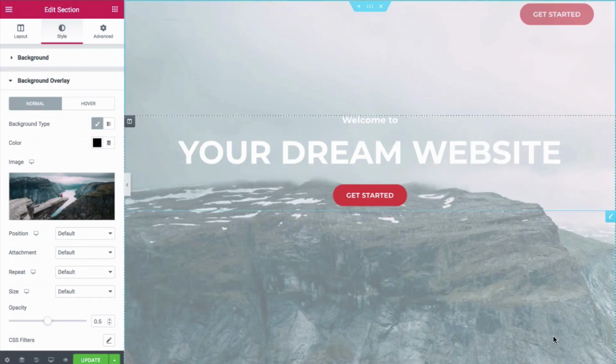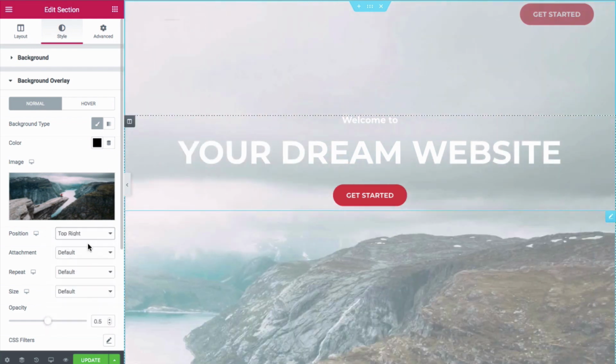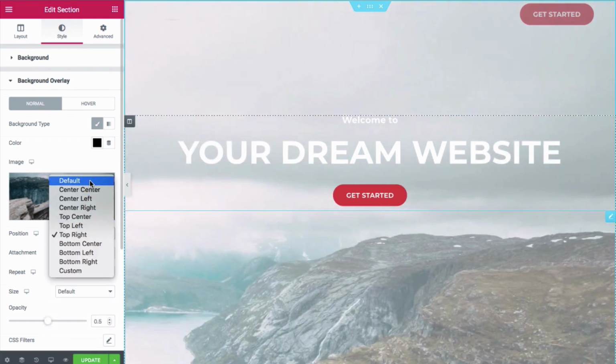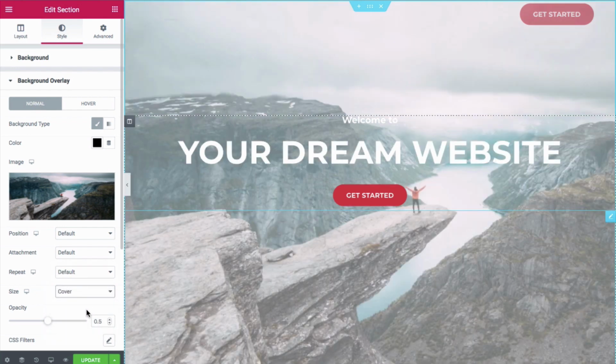So we'll enter it. See how big that is though? We want to edit this. So position, you can do all of these things to kind of edit it, just how you like it. We'll leave it at default. And for repeat, we want to leave it at default for that. And size, you want to always leave this at cover. Okay? So you get the full image of what you have imported.